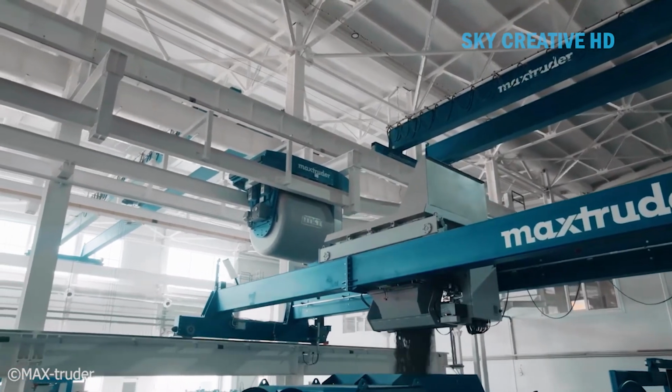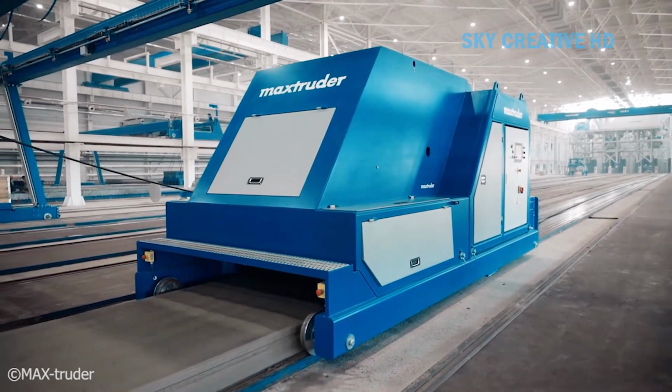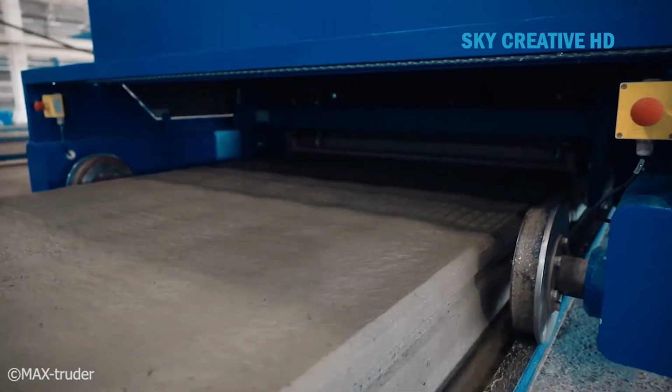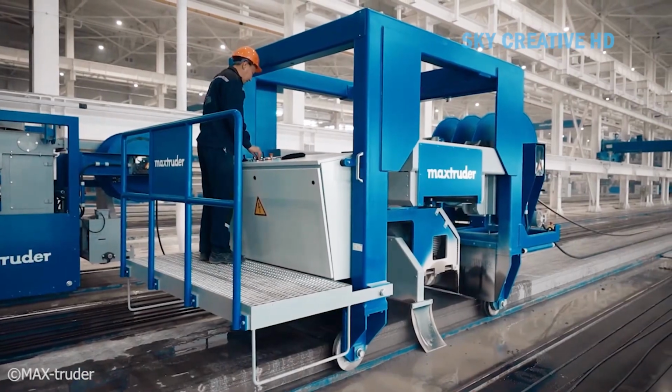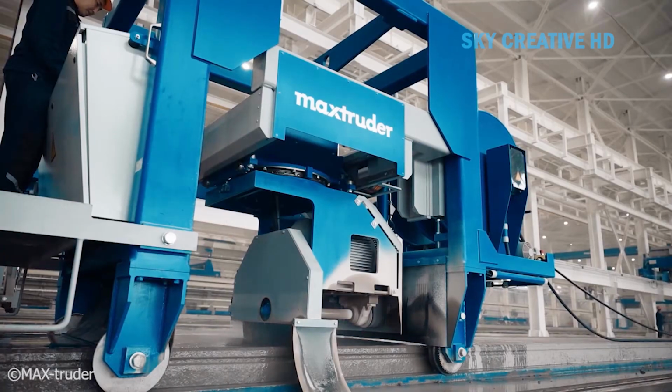The die system, machined to tolerances of plus or minus 0.5 millimeters, shapes concrete into complex geometries while it's still plastic. Hollow core slabs, structural beams, and architectural panels emerge with surface finishes that require no additional treatment.